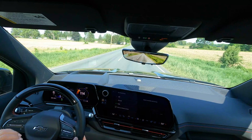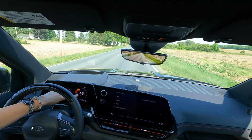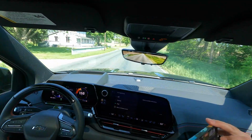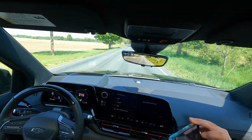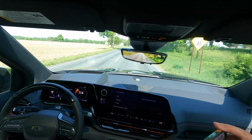I want you to see this because I hope that you can see this screen here. I'll show you a close-up of it. As I accelerate, you can see my speed accelerate here, and you can see the kilowatt usage accelerate there. And then when I take my foot off the accelerator, it almost comes to a stop. It's true one-pedal driving. And I'm going to say, yay, Chevrolet.